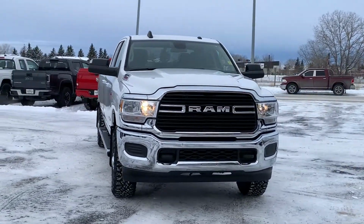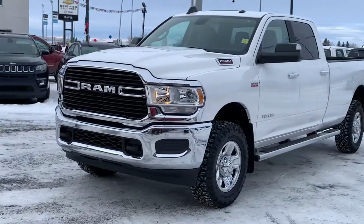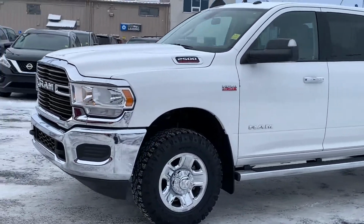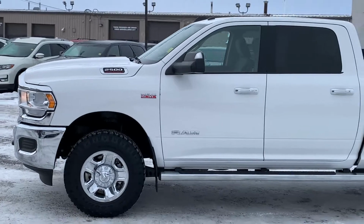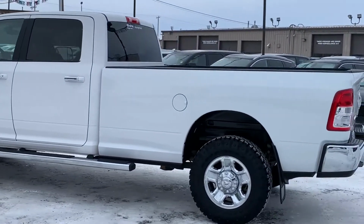Back to the main event, we're excited to be taking you on a tour of this gorgeous 2019 Ram 2500 Crew Cab 4x4 that just recently arrived. Under the hood, you're going to find the very powerful 6.4-liter V8 HEMI engine, paired with an 8-speed automatic transmission.